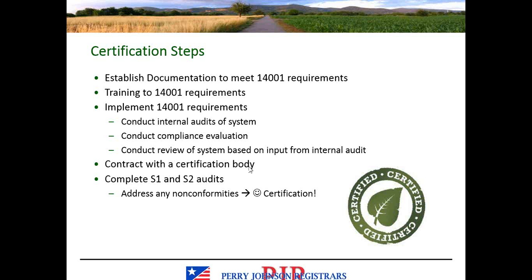That certificate's good for 3 years. In between those 3 years, you'll have surveillance audits. Following your initial certification audit, if you're doing annual surveillance audits, you'll have 2 annual surveillance audits, which are partial system audits. We'll make sure that you're maintaining your system. We'll audit specific areas of your management system, the core requirements that we always look at, some of the main processing components, and areas that had previous issues. After those 2 surveillance audits, we'll do a recertification audit.